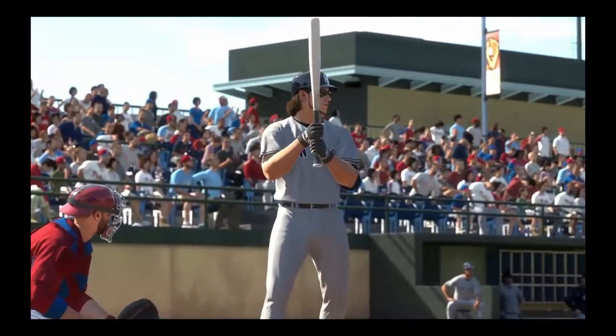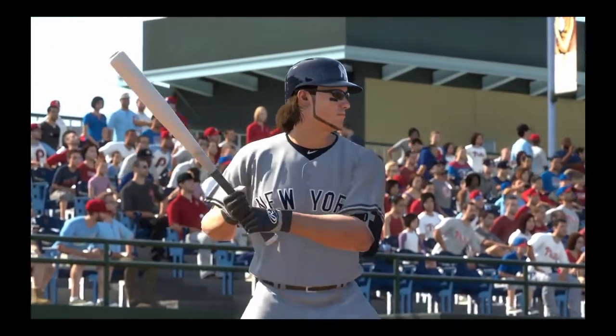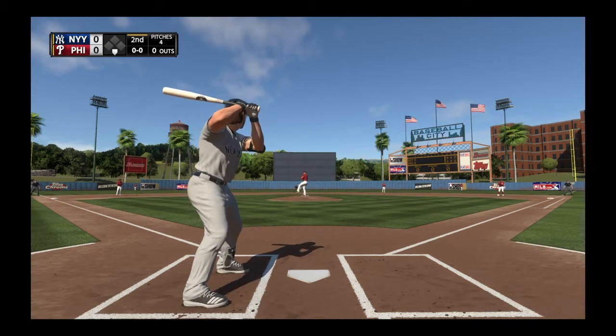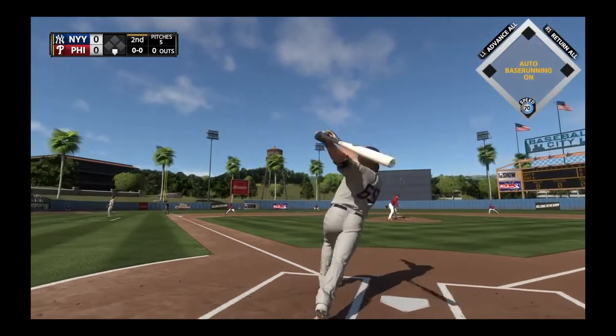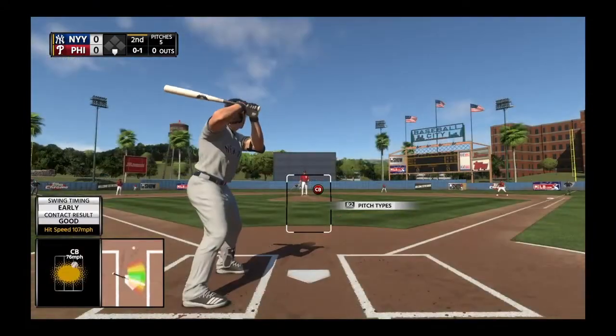Settling in now, Eddie Gunn. He'll start things out against Jared Eichhoff as this inning gets underway. Ready with the first pitch. Here it comes. Boy, and he rips this ball down the left field line. And that is off the wall, but in foul territory.